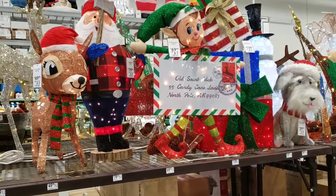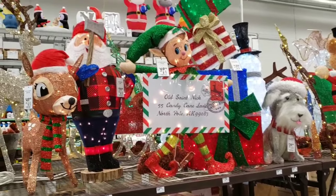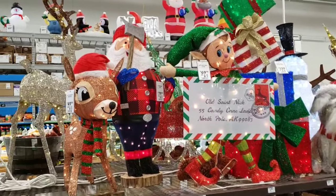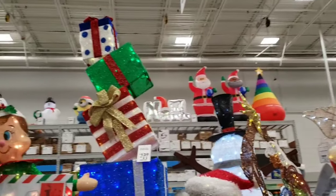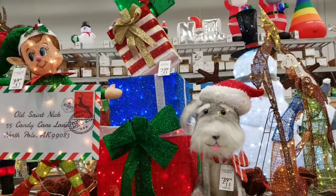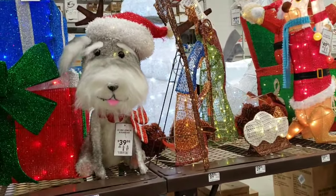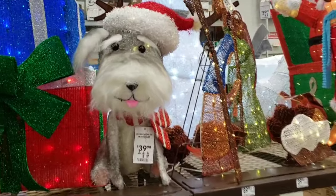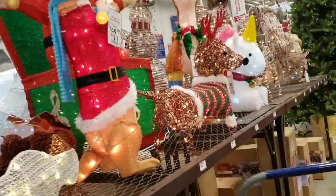$49.98 for that cute little Rudolph. $69.98 for the elf with the letter. $79.98 for Santa. Come around here. A stack of presents. That's going to be $139. This cute holiday schnauzer, $39.98. Look at the face. Oh my God, you can't help but love.